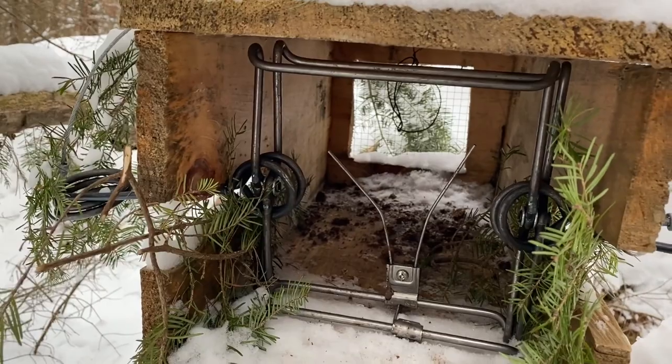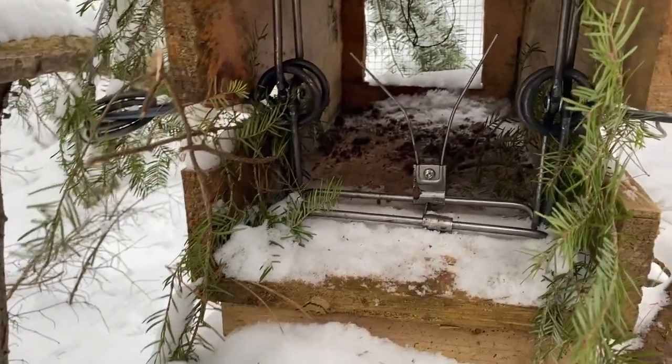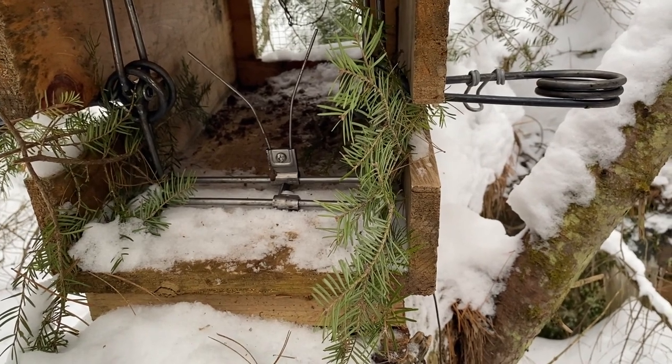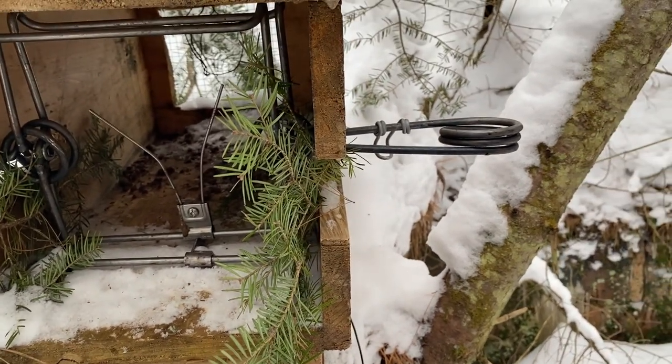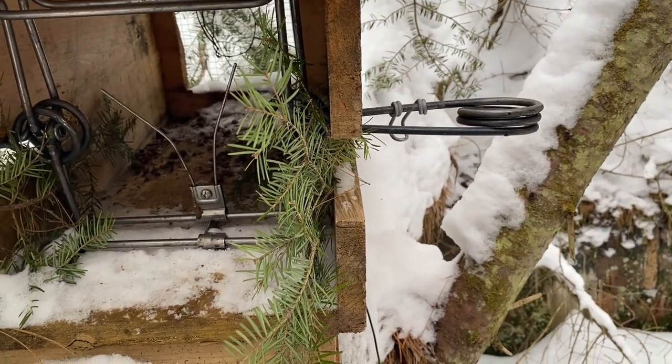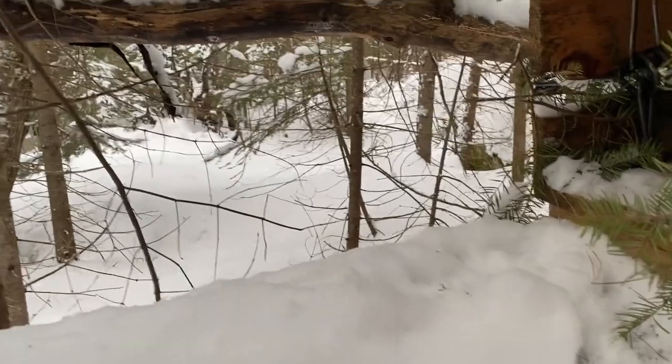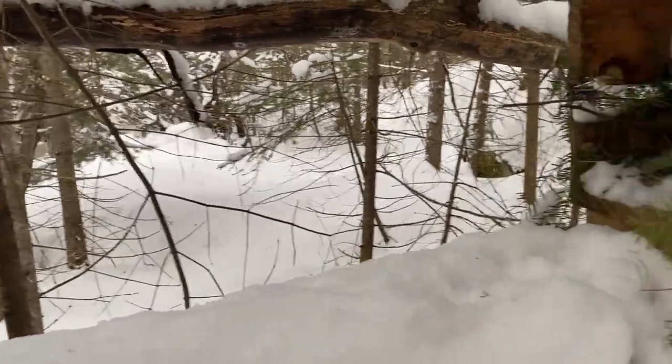Robbed again. Alright. Maybe I'll try something else, set something else up in here. It's just gonna rob me steady in here, so. Okay. Get her fixed up.